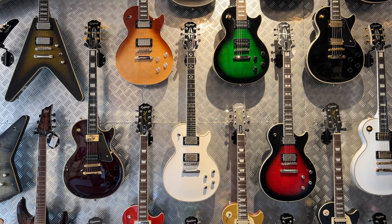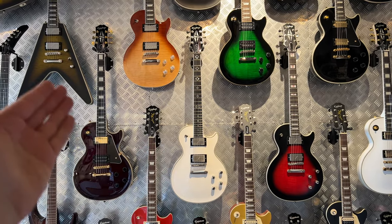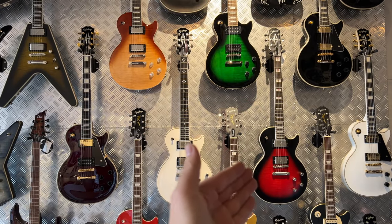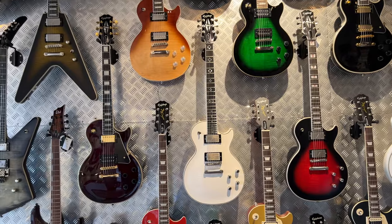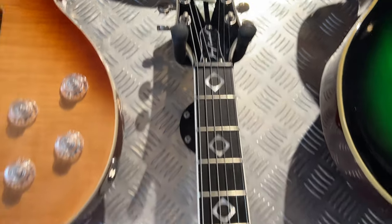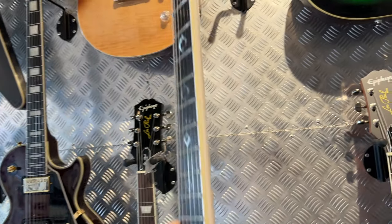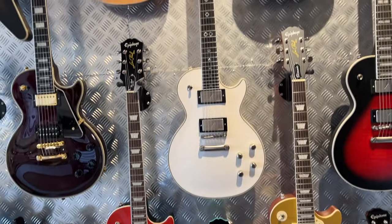The way I see it, there are two ways of viewing the Les Paul Custom Prophecy Bone White. First, as a Jerry Cantrell signature, and the second is as a Les Paul Prophecy. Let's start with the Jerry Cantrell side of things. First of all, yeah, it is a custom. It has the diamond on the headstock, it has the Jerry Cantrell truss rod cover, the diamond inlays, it is a full thickness, it has the JJ logo on the back, but that's pretty much what's relating it to Jerry Cantrell.